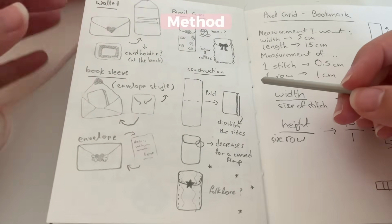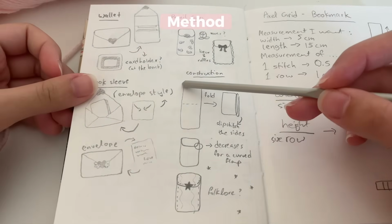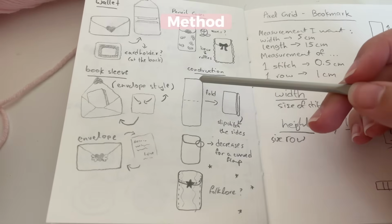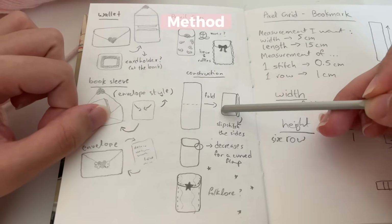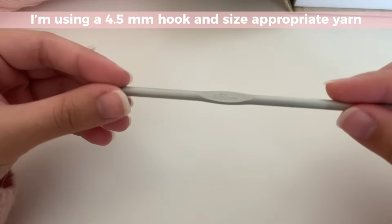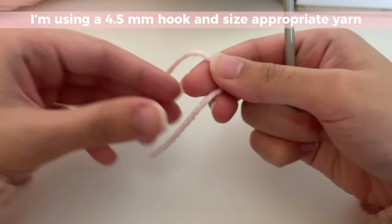I want to start by explaining how this is going to work just to make it easier for you guys to follow along to the tutorial. We're going to be making a really long piece that's twice as long as the size you want your pencil case to be. Once we have this super long piece, we're just going to fold it in half and then join the sides together to get the size for the pencil case. For all of the pencil cases, I'm going to be using a 4.5mm hook and 100% acrylic yarn.